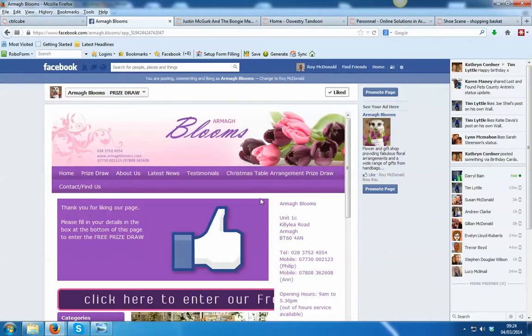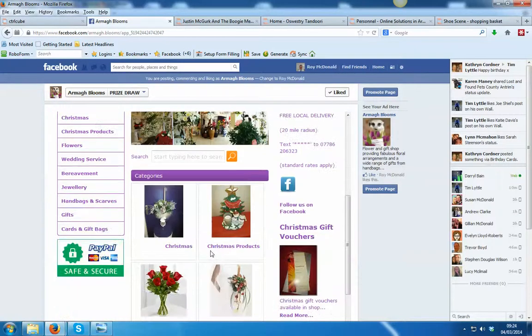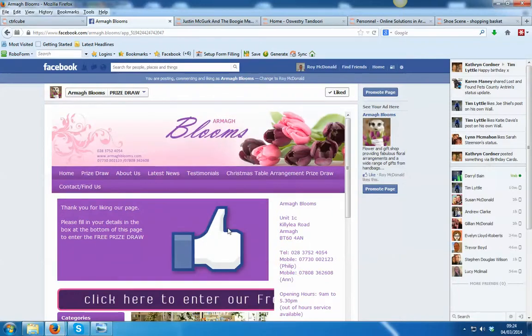Now watch what happens when they give the page a like. Your actual website with your online store opens up inside the Facebook platform. And that's a great place to have your website where you're selling your product simply because of the popularity of Facebook. Now, I'm just going to go back to shoe scene here.